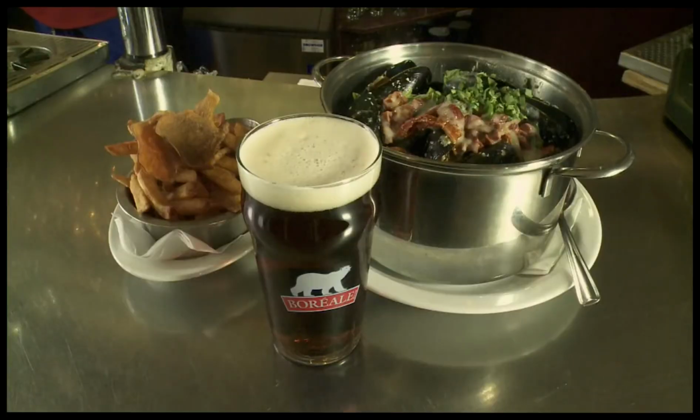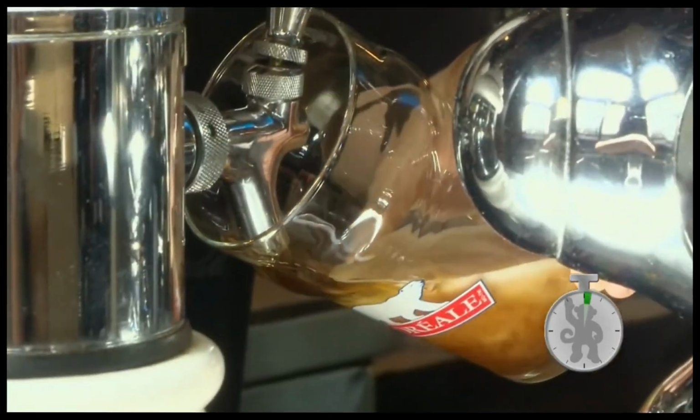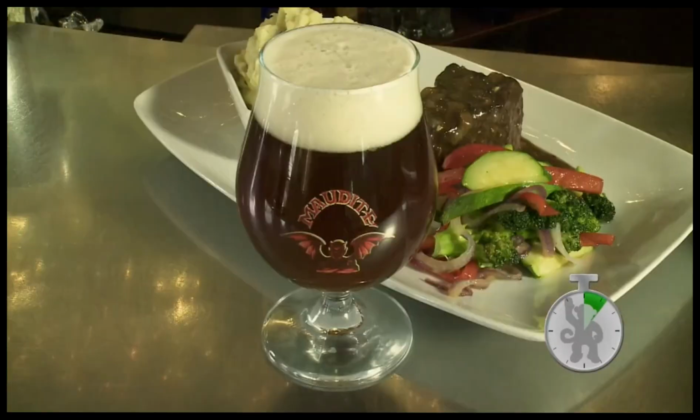Beer number 1 is the Boreal Roos. Lamprey finds the proper glass, easily locates the beer on tap. He sets it down and receives a solid 7. Beer number 2 is the Maudit.